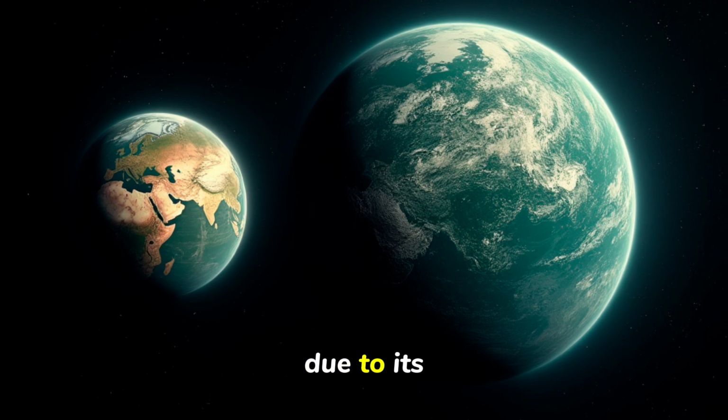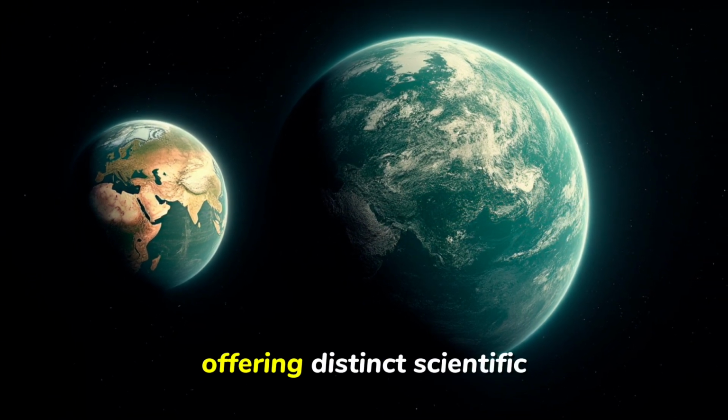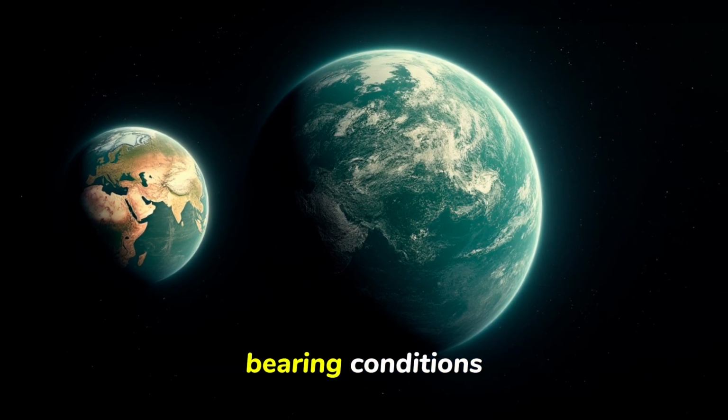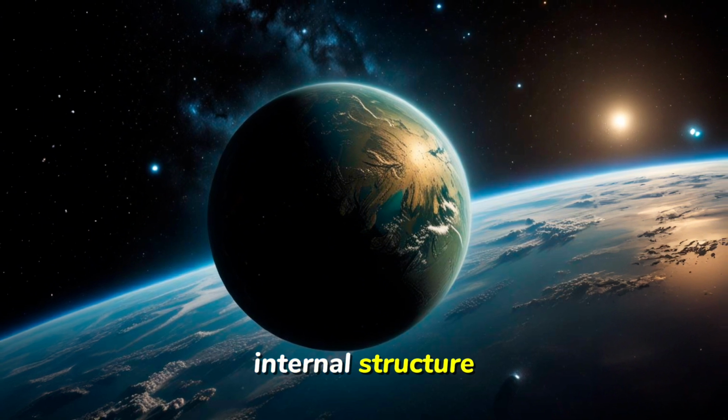Kepler-452b stands out due to its size, age, and location within its habitable zone, offering distinct scientific interest in terms of understanding potential life-bearing conditions, potential composition, and internal structure.